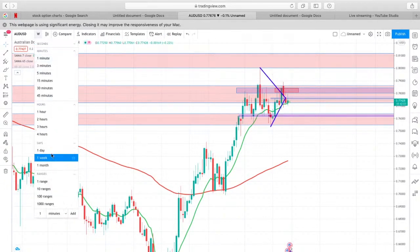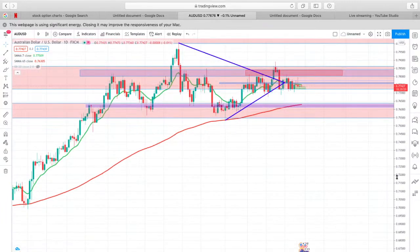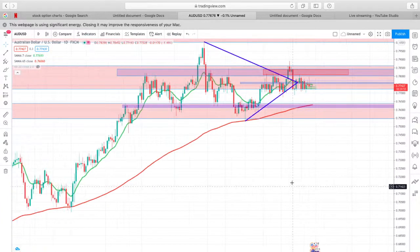So let's hop down to the daily. The daily lines up with the weekly, and it's showing that the 20 is above the 50, and higher highs and higher lows were formed, but it's still stuck in a consolidation area. So it looks like I made this little wedge thing. It came up to hit the top, came down, hit the bottom. We shot all the way out of it.